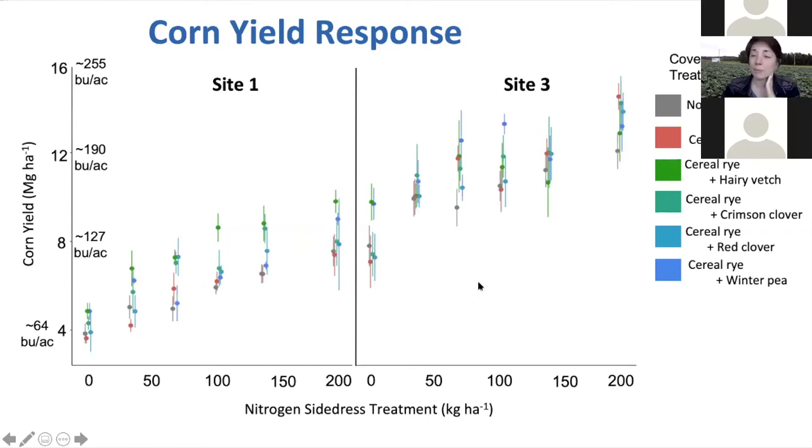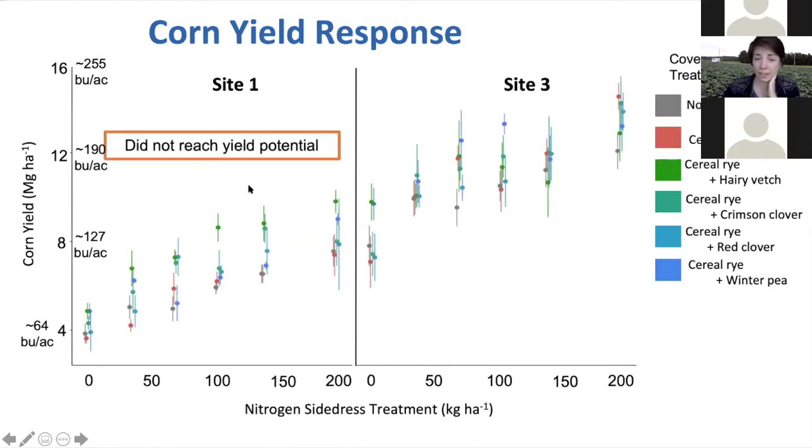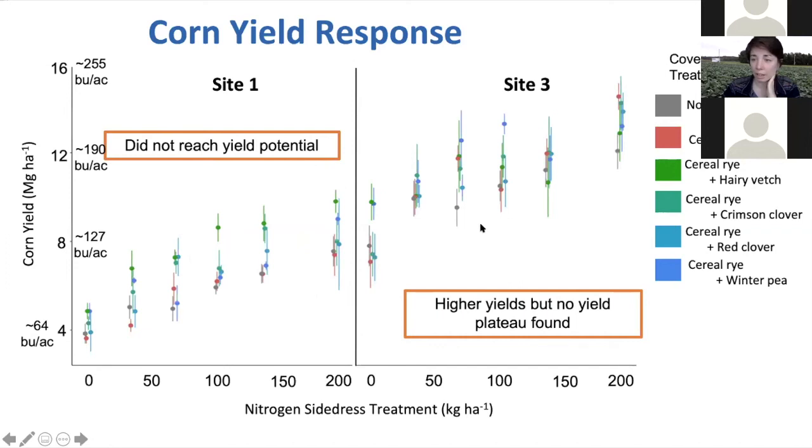The second year performed a lot better. But also in both of these years, when we put down these nitrogen side dress treatments, we were trying to create a yield plateau essentially, and we did not find that. We did not find that yield potential, that upper maximum. So in a way we could say, yes, there were increases with the nitrogen treatments, but we weren't able to really lock down that number of how much nitrogen the cover crop had really replaced.